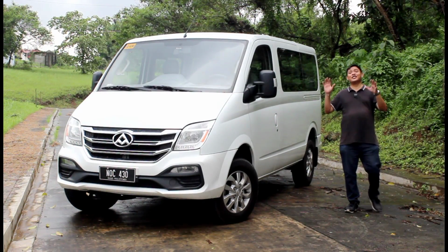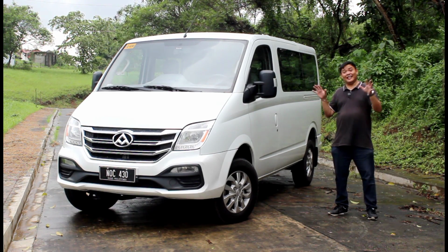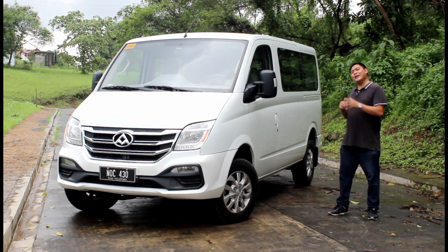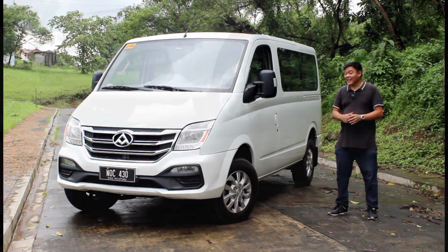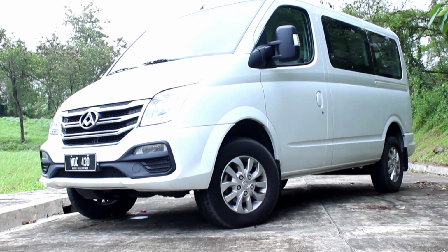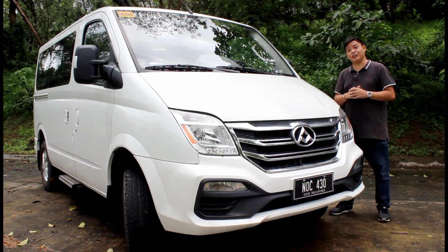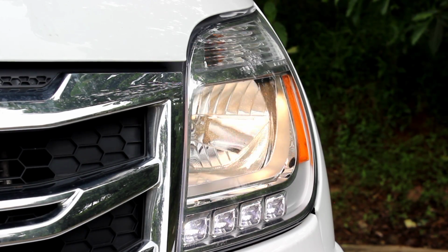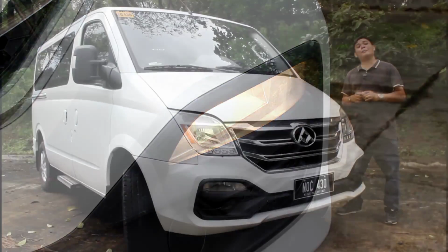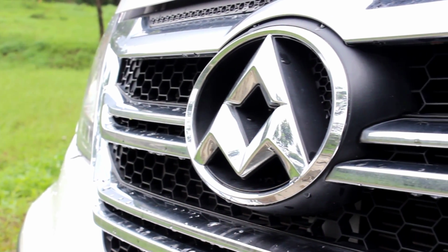As you can see, this thing is huge. It's massive. In fact, it's wider and taller than most vans in its price range. And looks may be subjective, but what I really like about this is it doesn't scream UV Express. It doesn't look like a shoebox on wheels. What sets this apart is the fact that it has a hood, which definitely plays a huge role when it comes to safety. Up front, you also get a huge grille, halogen headlamps, DRLs, and fog lamps. The Maxus logo is made up of 3 triangles, which stands for technology, confidence, and progress.